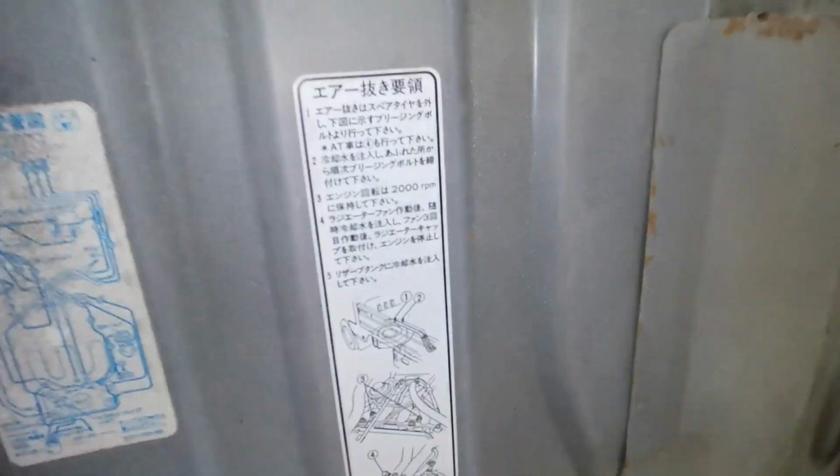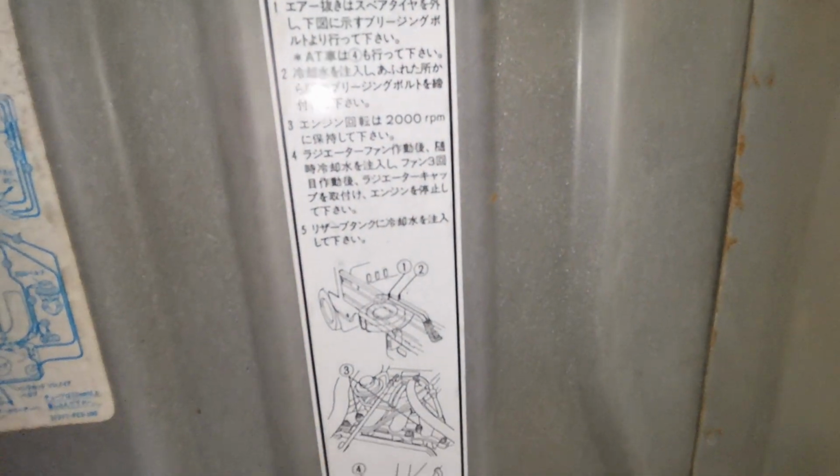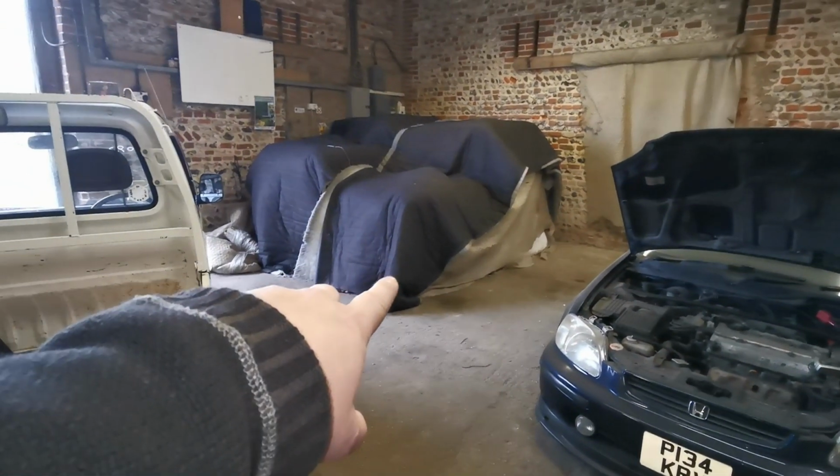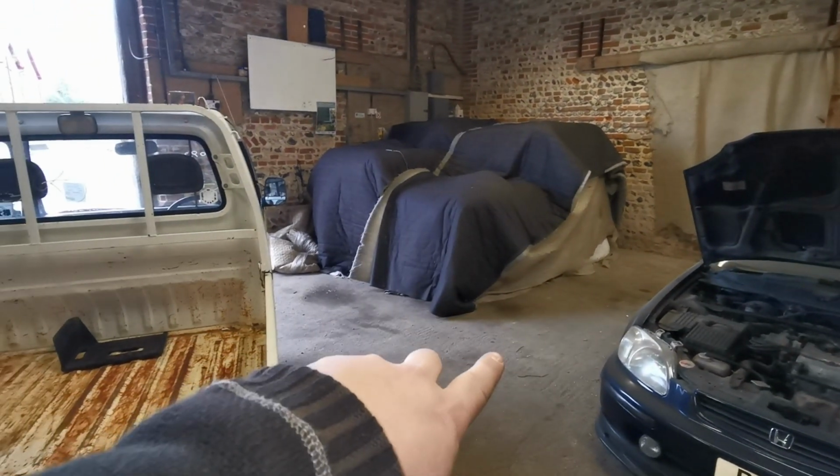What we got here? Yeah, I'll make sure I do that. The first port of call is to have a bit of a tidy up in here and make some room. The Civic's not going anywhere. That's my spuds over there. They're all wrapped up to stop them getting cold.